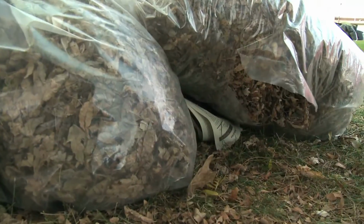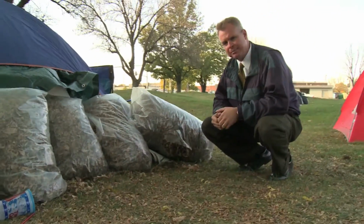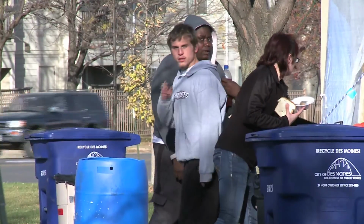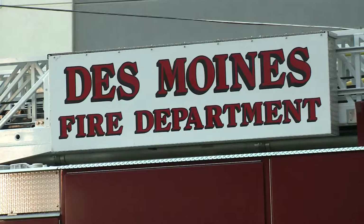A lot of the Occupy Des Moines demonstrators are using these crumpled up newspapers and these bags of old dried up leaves as insulation for their tents. But take a look at this. We found people standing right over the leaves smoking. We brought what we found to the Des Moines Fire Department.